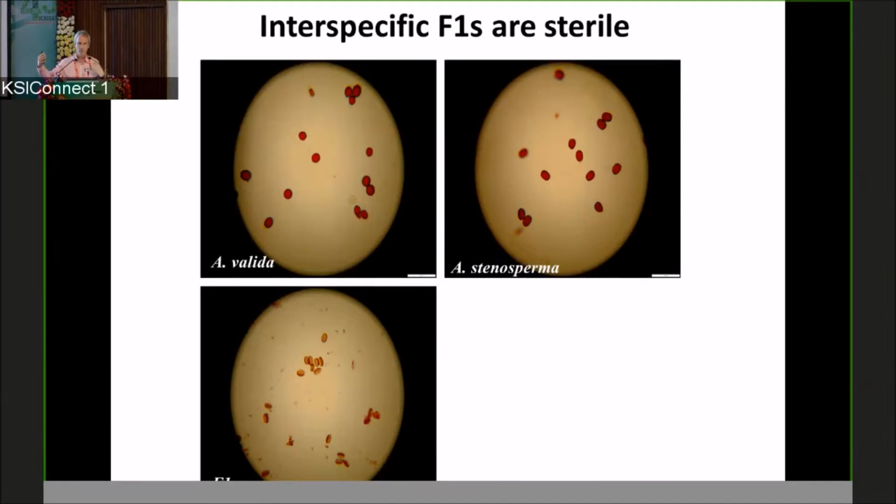So even though there's only been 2 to 3 million years of evolution between these two diploids, the chromosomes don't pair in the diploid effectively, and you lose fertility. If you double it, then you regain fertility. So here's this F1 doubled. So it's a velutus and sperma, synthetic allotetraploid.